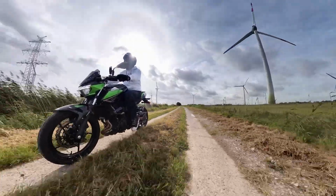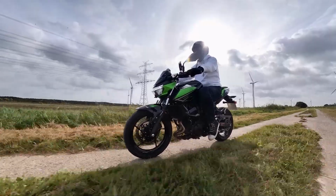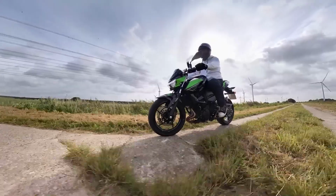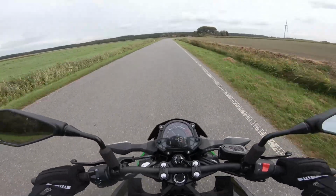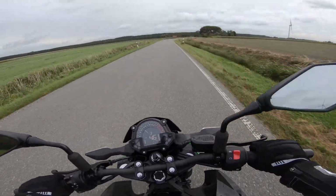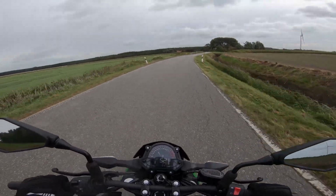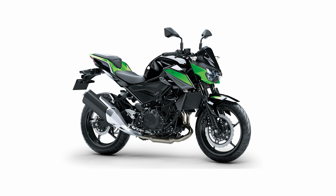The Kawasaki Z400 is an A2 motorcycle with 45 horsepower. Like all A2 bikes, it looks a little more dainty than its higher displacement counterparts, which is why it could easily be underestimated. For €6,445 plus transfer, you get a simple but well-made naked bike, which does not stand out from its competitors in terms of price. It is available in two color combinations, green black and white red.